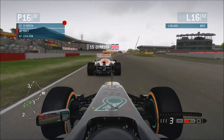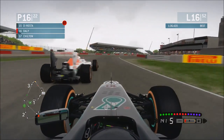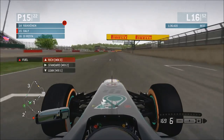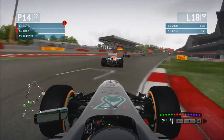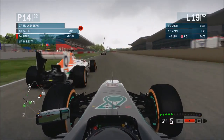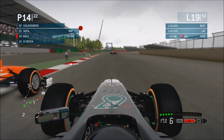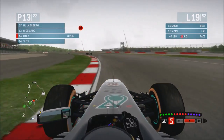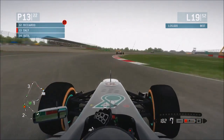But he's getting a bit feisty with us. He doesn't want to lose his position to us, but it doesn't matter too much because we've flown up his inside on the run up to the old turn 1. And here we are, lap 18. We've caught up to the back of Adrian Sutil, the teammate of Paul di Resta, and we're going to fly up the inside of him into turn 1, and there we go, shift down to 5th gear. We've run wide, even though we downshifted, so it's a bit scary there.